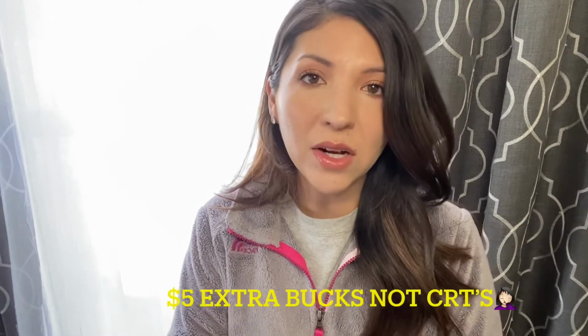two $5 off CRTs that I had. And anyways, my total came down to a subtotal of $11.86, and then I got the $10 extra bucks back. So I thought that was a pretty good deal, especially for toilet paper and laundry detergent.